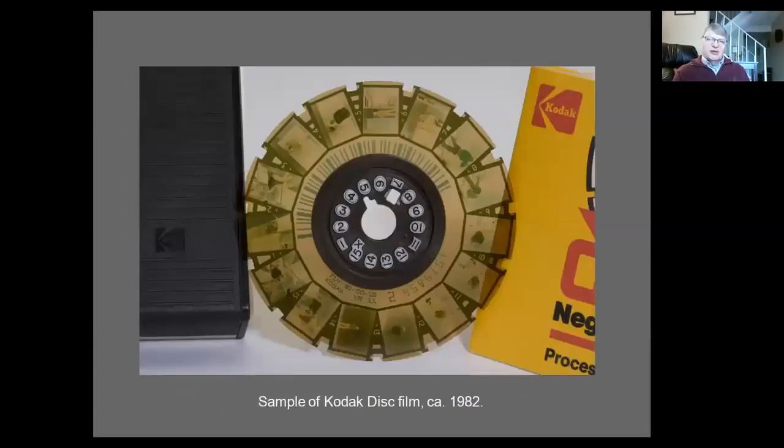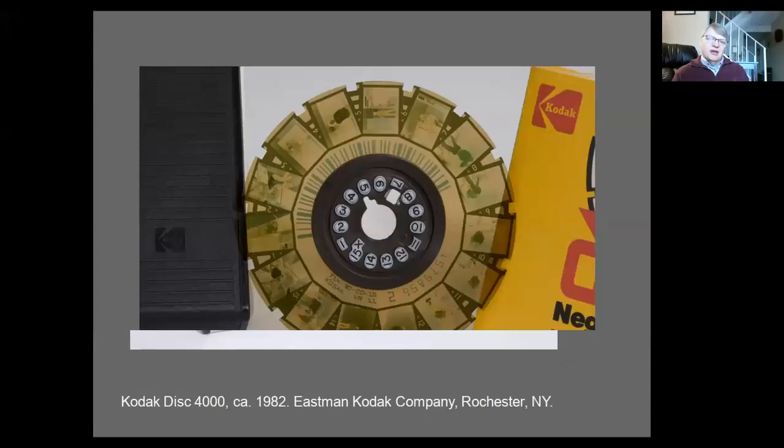But the interesting thing about it was the film itself. It came on a disc. The biggest problem with this film is it was pretty small and it didn't quite have the resolution that they were hoping for. Some people consider this camera to not be very successful, but you want to realize that they sold over 25 million of them. So success is always in the eye of the beholder, I guess, as the saying goes.